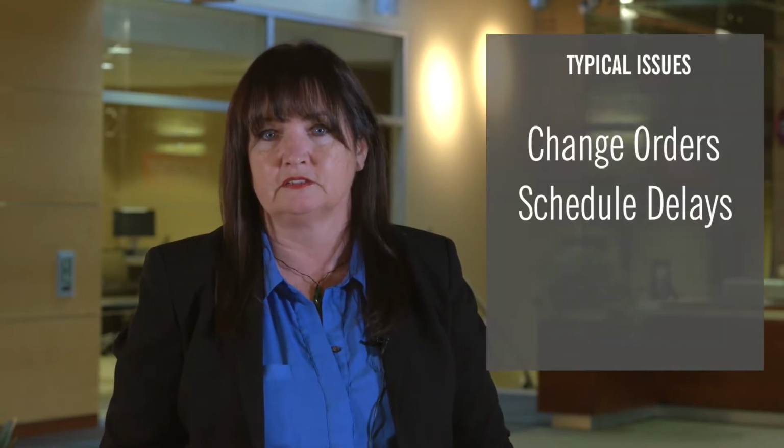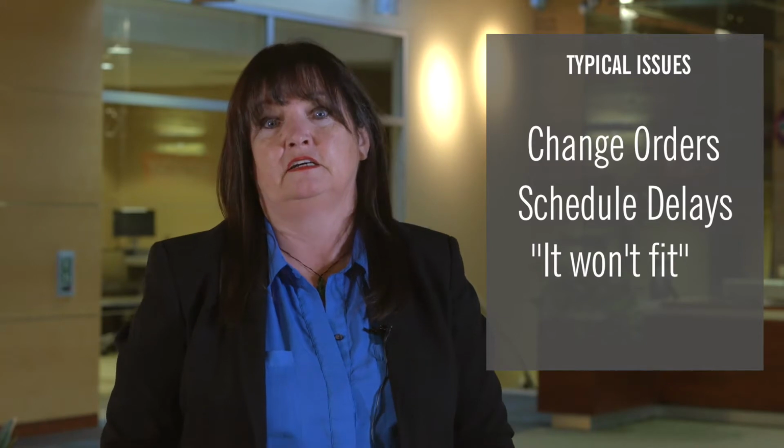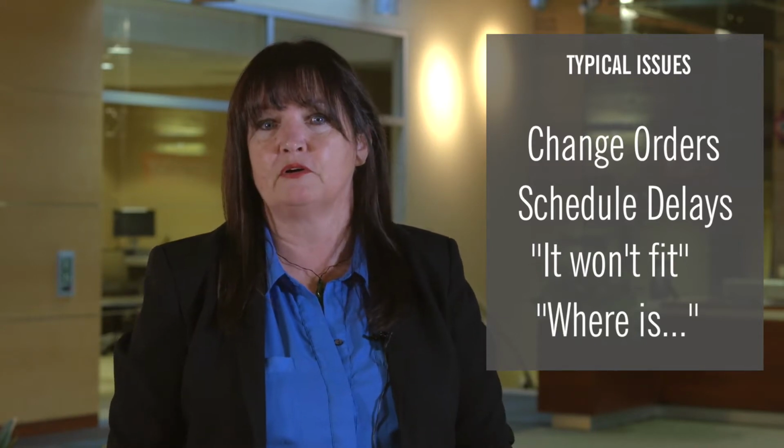Building a hospital is full of risk, and today the complex medical equipment that goes in that hospital often poses the greatest risk of all. It doesn't matter where it's built or how big or small, we see the same issues. Change orders, schedule delays, it won't fit, where's the drain, power requirements are wrong, the list goes on, we've all been there.